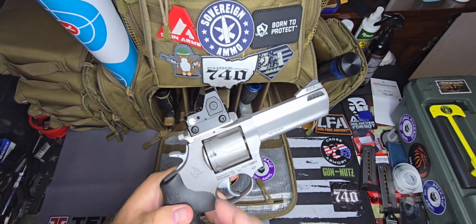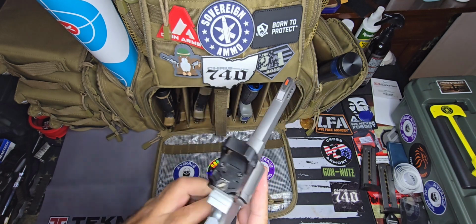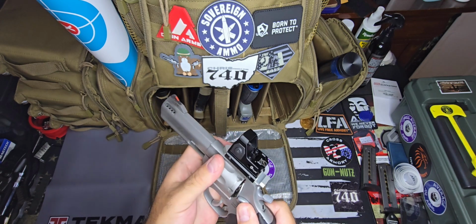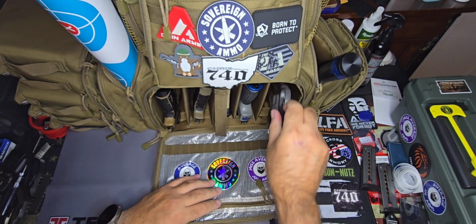I'm telling you. I think I paid less than 70 chicken nuggets for that thing. And we need to start using different terms, because chicken nuggets are so friggin' expensive right now. But anyway, love it. Love this Taurus 357 Magnum.